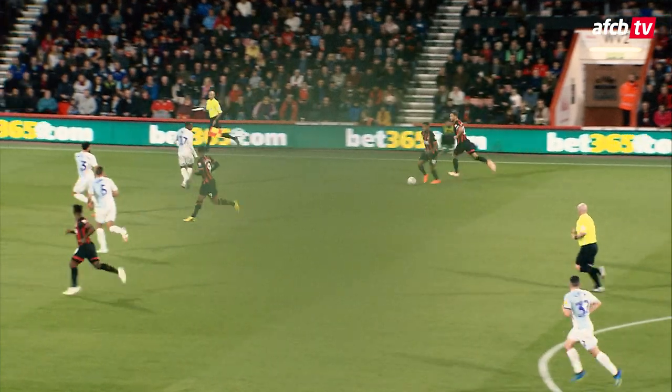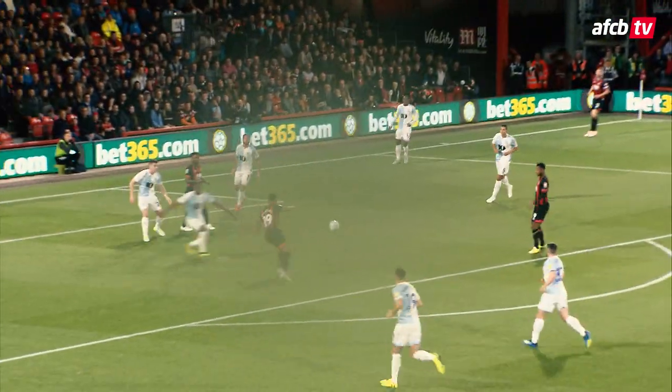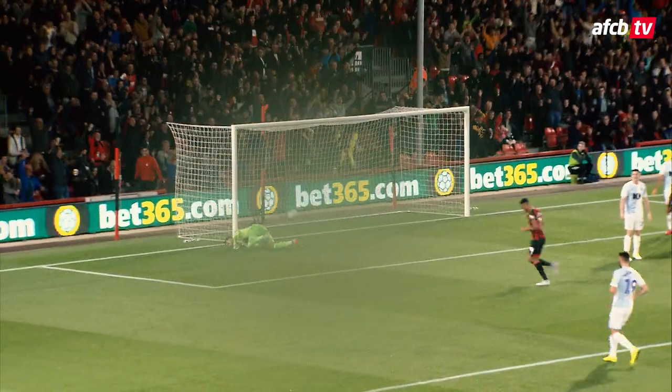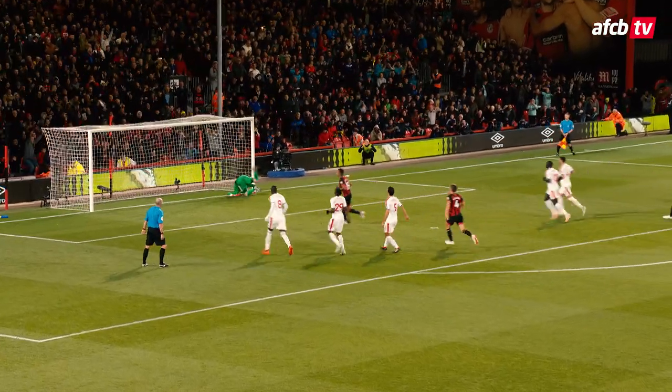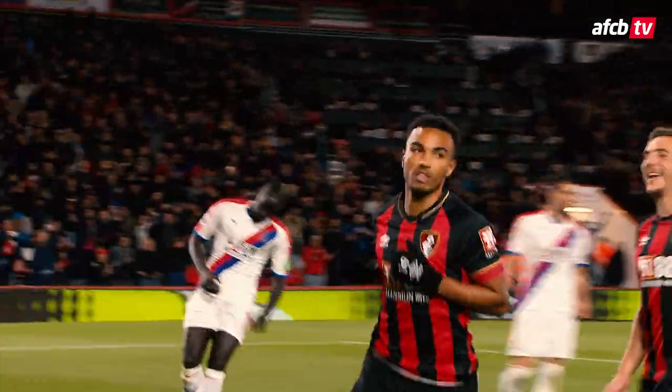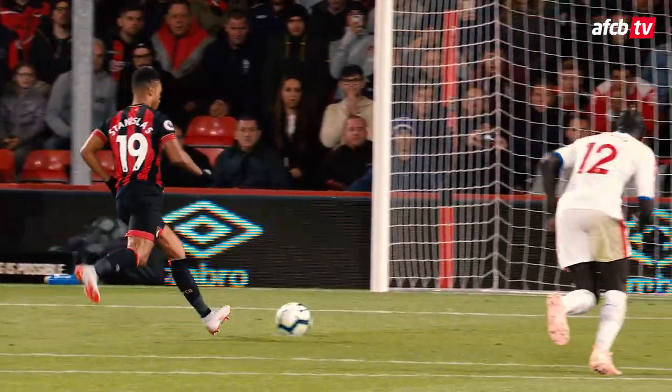Now Simon Francis trying to provide some assistance to Ive on the right-hand side. If Ive spots him, which he does now, Francis getting forward to get the cross in, pulls it back in towards Stanislas! Exceptional saves in quick succession, but he can't save the penalty. And Bournemouth has scored early, have now scored late, and are on the verge of a Premier League win.